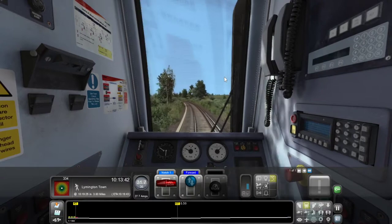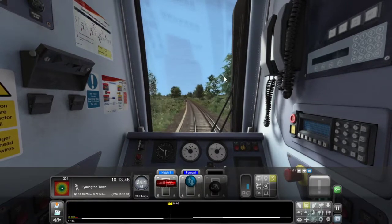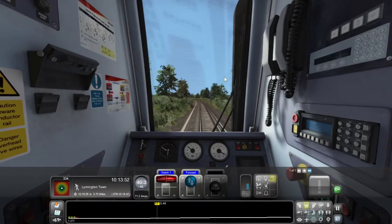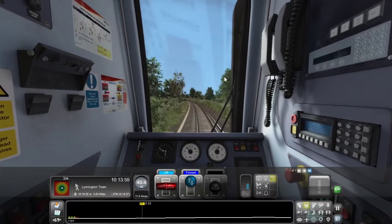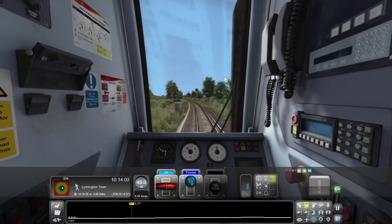Let's keep the power going so we keep our speed. Now we can go up to 45 and then here comes the upcoming 60. So we can go 60 miles an hour after all. Going uphill.